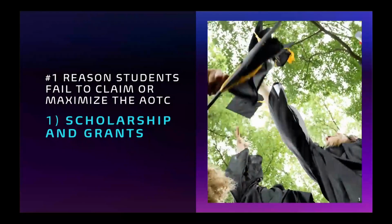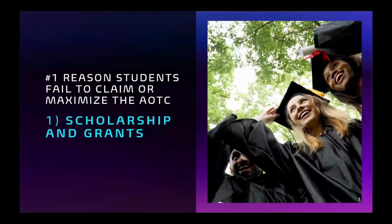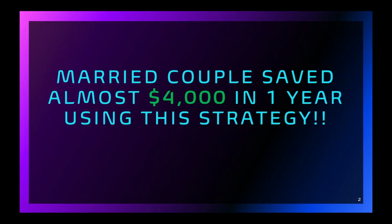What this credit entails is you're getting your tuition minus your scholarships, and you get a credit based on the tuition paid. The number one reason students miss this credit is when they have scholarships and grants. Last year I had a married couple that received an additional $4,000 when applying this strategy that they would have missed out on had they not applied it, and it involves them having scholarships and grants.